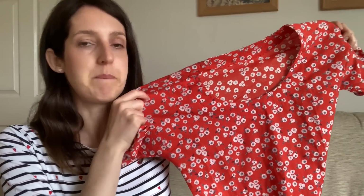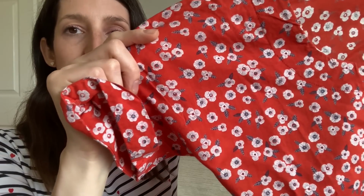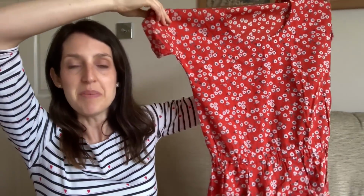This was one of my earlier makes, and I made it in this really pretty, I think it's an Art Gallery cotton lawn with these lovely poppy style flowers on. I don't know, I guess they're not poppies, but the red background makes me think of poppies. So I made my version here. I did the little cuffs and the little pockets at the front, and it's got the elasticated waist. And yeah, I really love it. I love the fabric. I really love red.